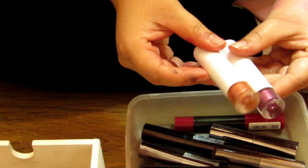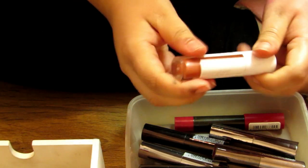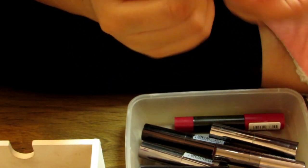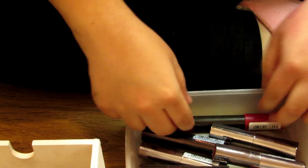These are new, again, from like the Incredibles. I'm gonna keep this purpley one. This one, I don't know if it will be too light for me. I think it will. I just bought it in the spur of the moment. So I think I'm gonna give that away because I just don't think it will suit me.